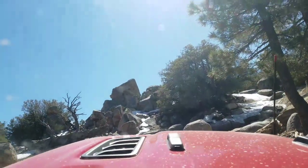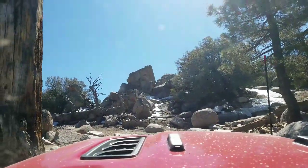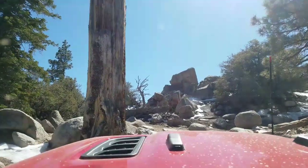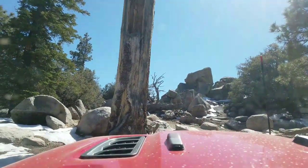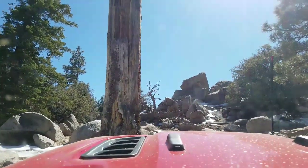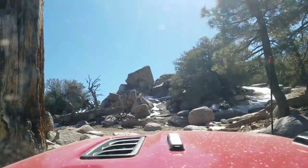You want to turn, keep that line. And then you're going to want to keep coming back towards your passenger. Keep coming, keep coming. No, driver, sure driver. Back up, back up. Passenger, passenger. Coming back a little bit. Rock. And you're just going to go straight up to that left rock. Near that tree.